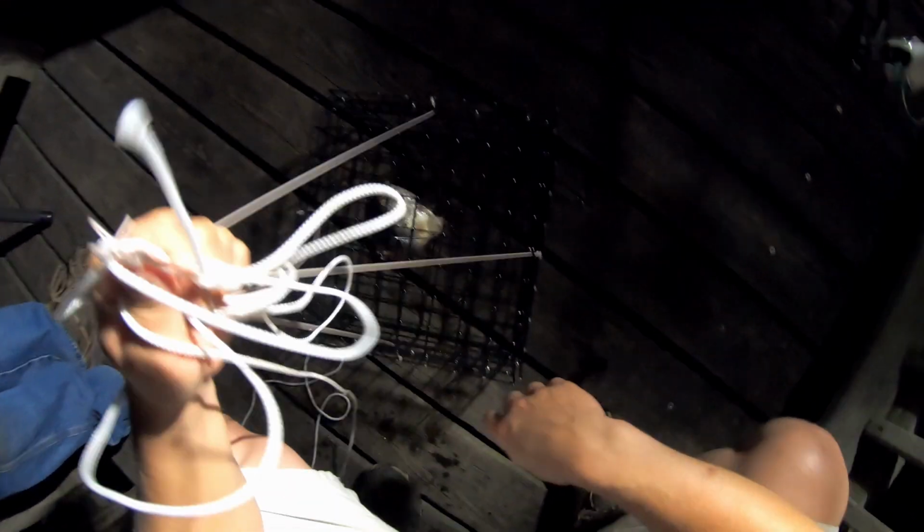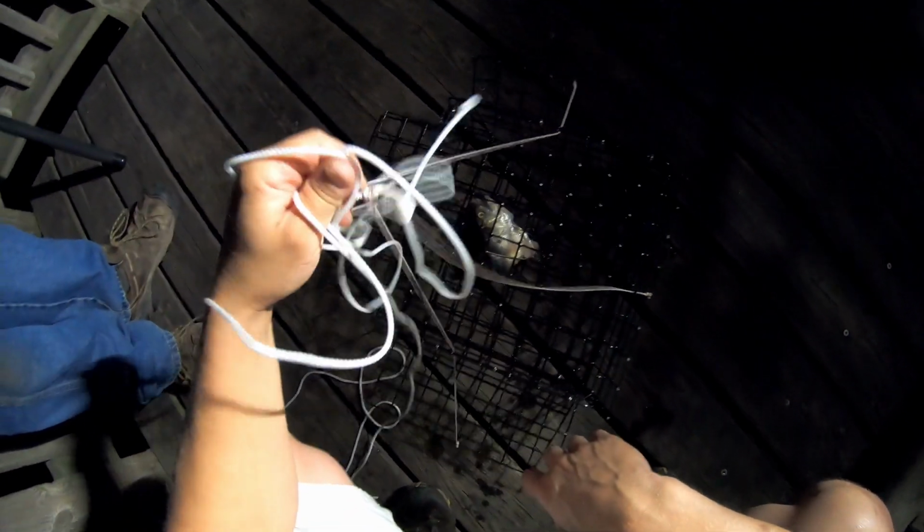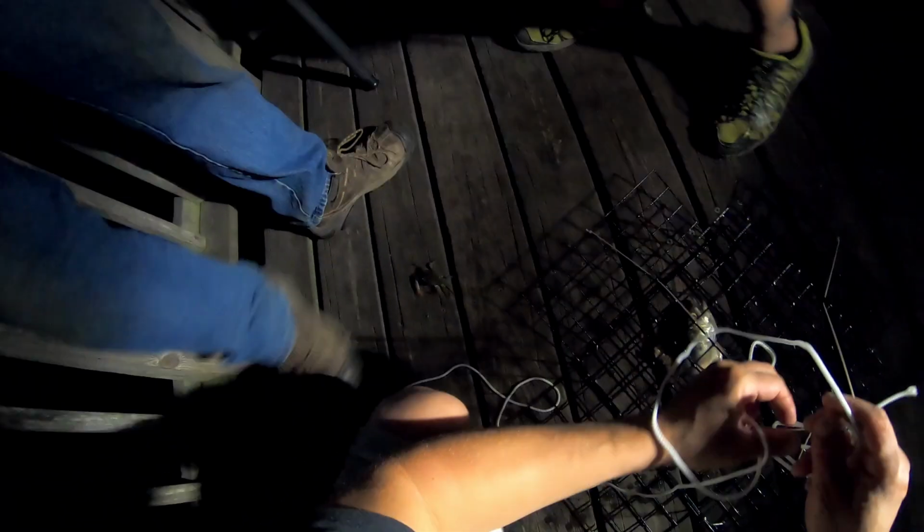You ready? Yeah. One, two, three. Rip it. Go. Oh, got one. Okay. Dink. Well, at least I got one. Look, he's about to go through the crack. That's what mine did. Oh, get out of my crab trap. Get out of here. Go on, that way.